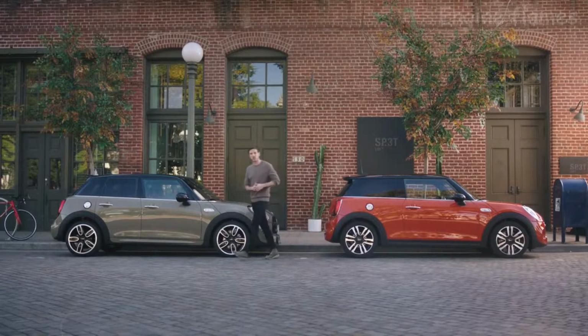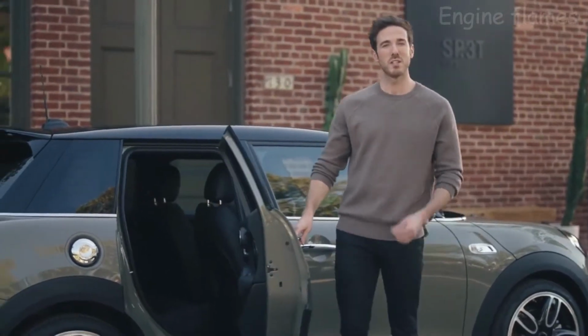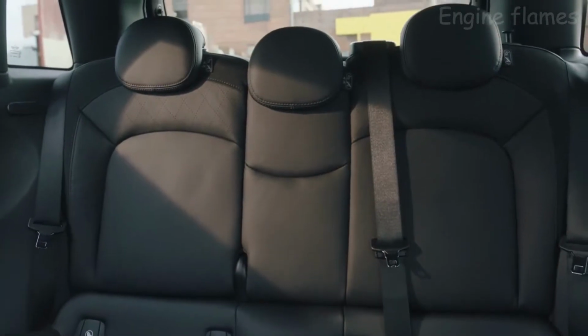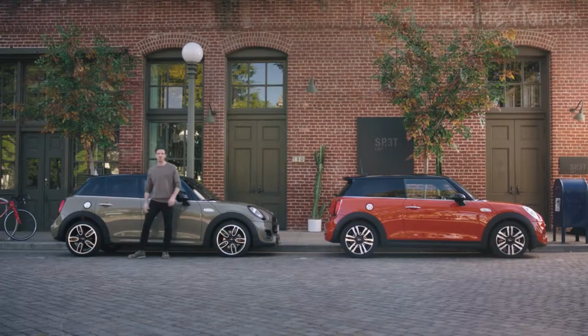The wheelbase is also 7 centimeters longer. Sit in the back seat and you really begin to notice the difference. There's enough space for up to 3 people to enjoy the comfortable seats with a little wiggle room. That seems like a good place to wrap things up.